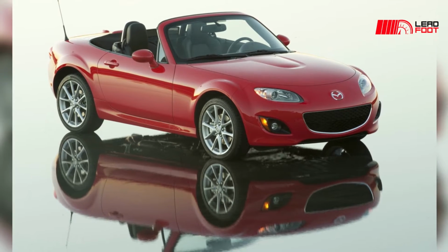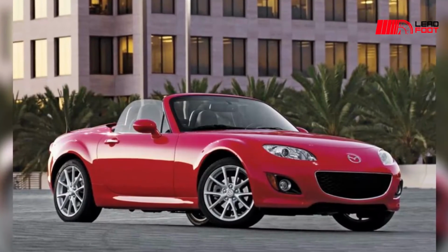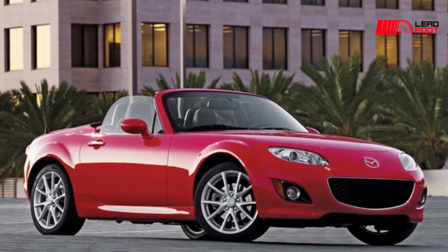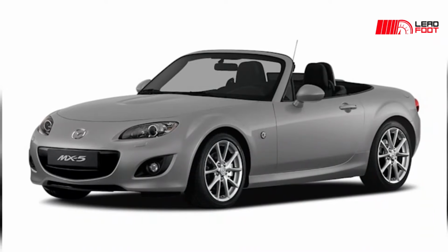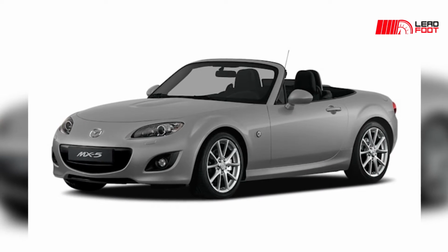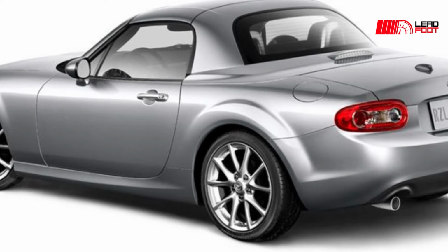Mazda also offered a power-retractable hardtop option on the Miata between 2005 and 2015. These vehicles are pricier, and the hardtop adds a layer of complexity to the equation, but the hardtop gave additional weather protection. They will, however, be the more economical models if you prefer the simplicity of the soft-top Miata.